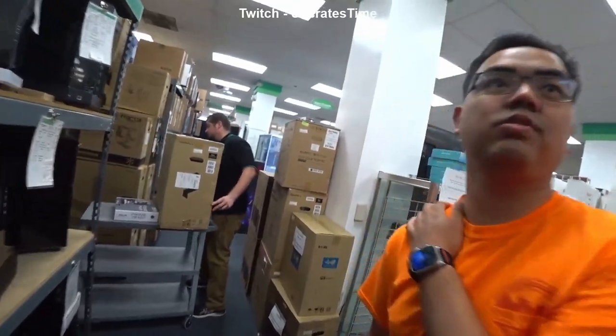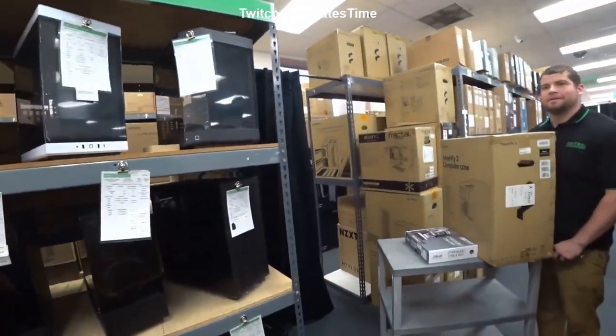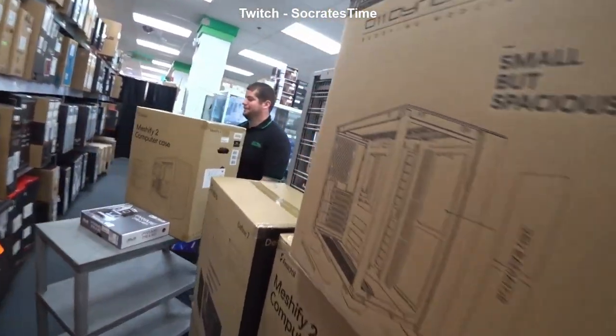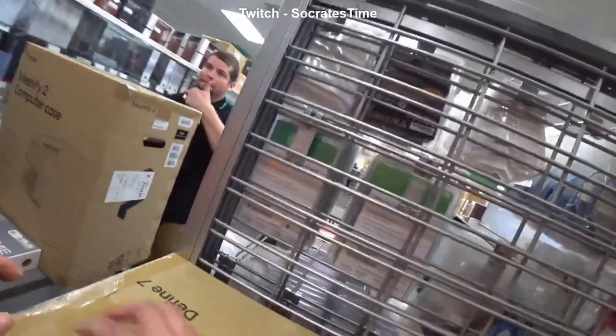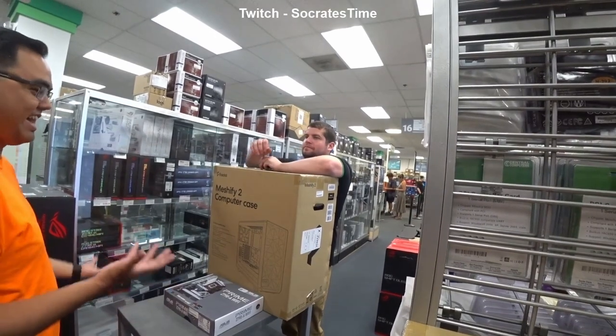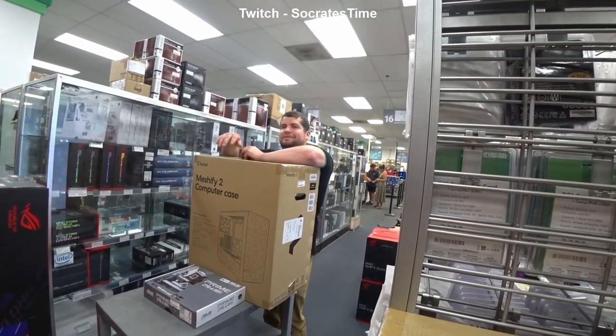Oh, is it a solid panel? What's the solid panel? The solid panel? I don't care about my RGB. I bought my stuff because when I need it, it just has to come with RGB. Online, I need it now. Delivery takes forever, so I just need it now.